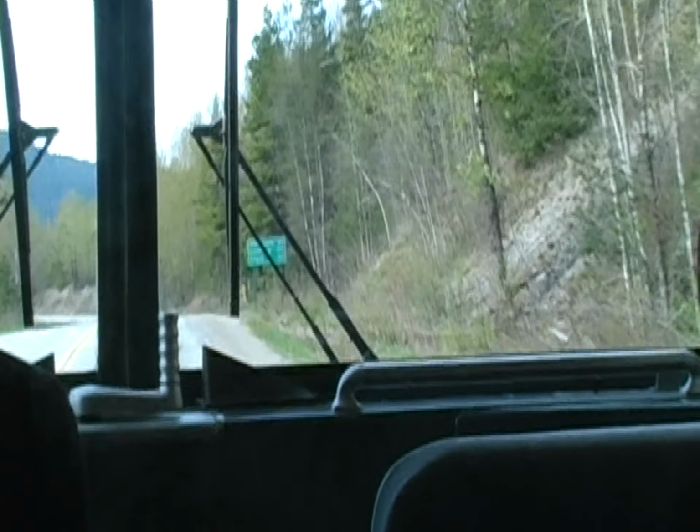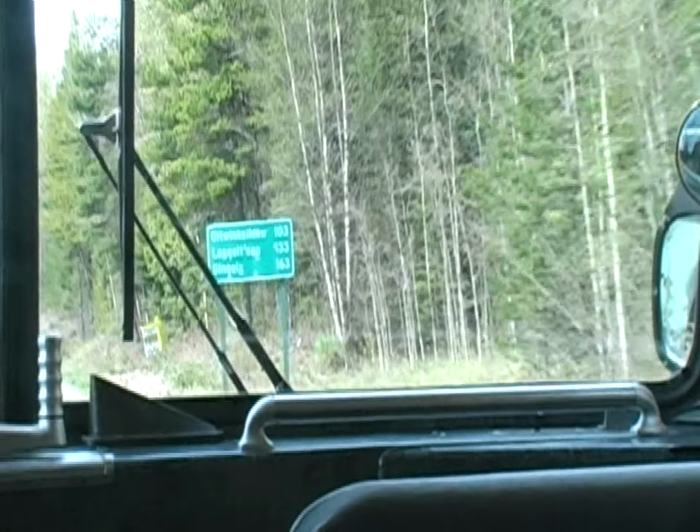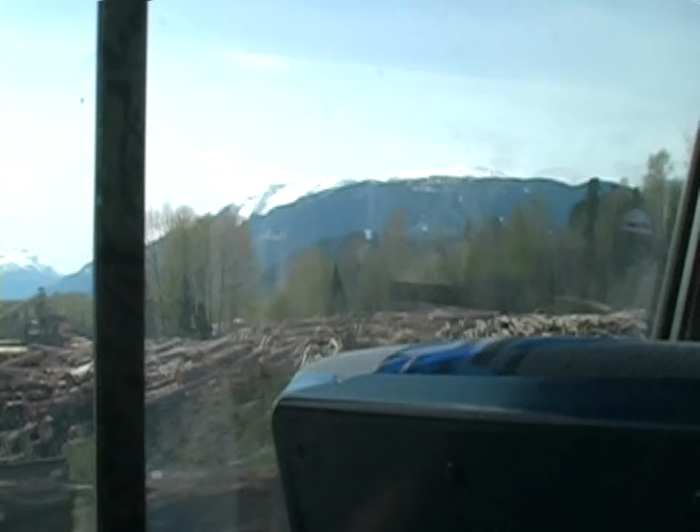Some years ago it was rated by National Geographic as one of the top 10 most beautiful drives in the world. So you'll see that when we drive back from Prince Rupert to Terrace on Saturday afternoon.